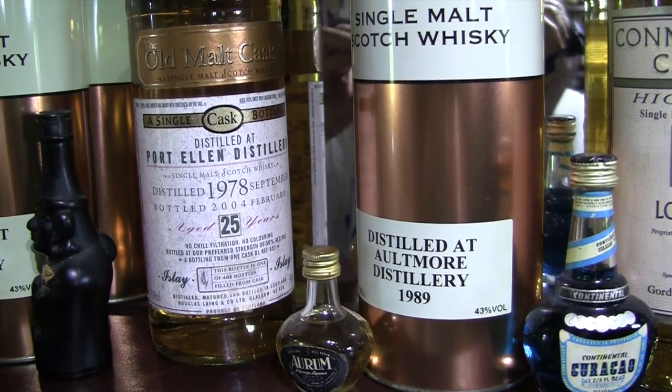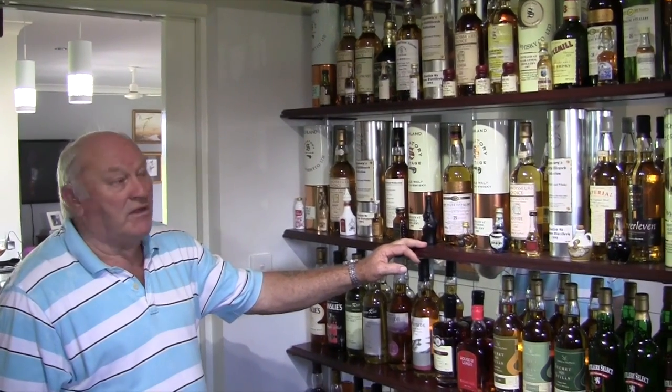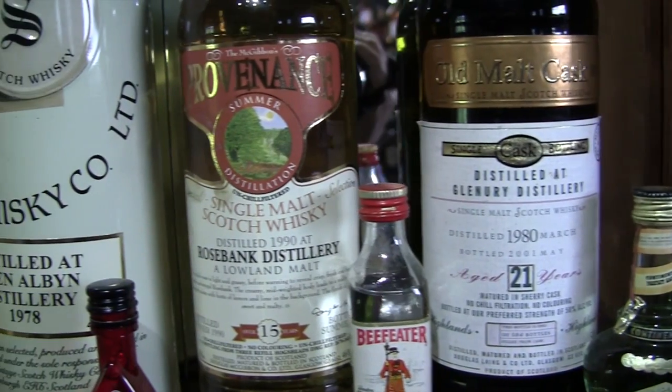These are the highlight of my collection really, as they're all closed, mothballed and abandoned distilleries. I have a bottle from each distillery that's been closed down in the last 30-40 years, with the exception of one or two. But here they are. They go up this shelf and this shelf all the way to the end.